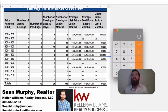How you would calculate this number is you take the average number of listings sold each month. So let's take 113 that have sold over the past 6 months, divided by 6. Let's call it 19. 19 homes sell each month, and we currently have 13 on the market. So we go 13 divided by 19. The absorption rate would be 0.68, right? So not even 3/4 of a month, and all the homes would be gone, right?